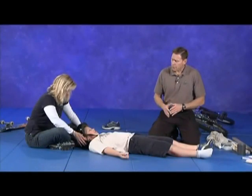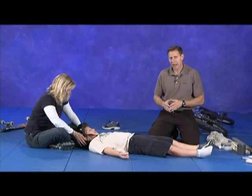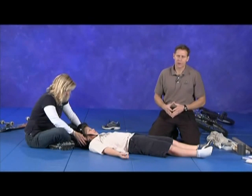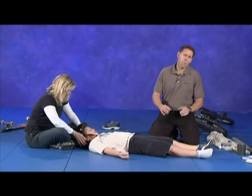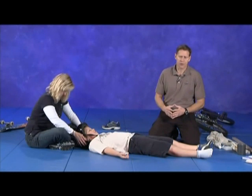So when we're back to Robert here, if we think that he broke his leg, the best course of action is just to keep it immobilized until emergency medical services get there. They've got the professional splints, the inflatable splints, that they can immobilize this leg, immobilize Robert to a board, and transport him to emergency services.